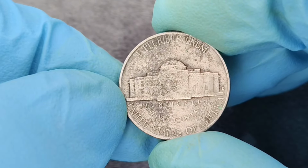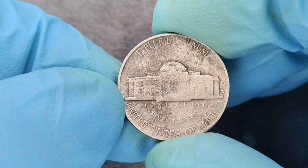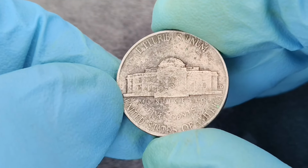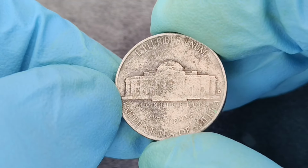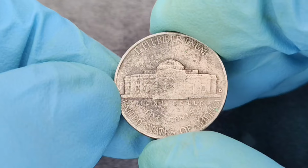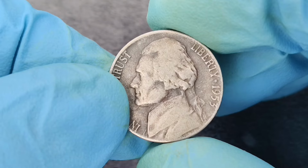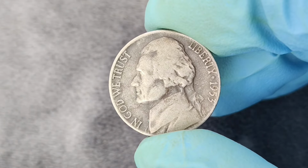Well, if you're lucky, you might find one while coin roll hunting. That's when collectors search through rolls of nickels looking for rare dates or errors. Estate sales and flea markets can also be treasure troves for finding old coins, often sold without knowledge of their true value. And if you have one and are looking to sell, online auction platforms like eBay or dedicated coin auctions are the best places to go. Make sure you get the coin properly graded and authenticated first, as this will ensure you get the best price for your rare find. Well, there you have it.